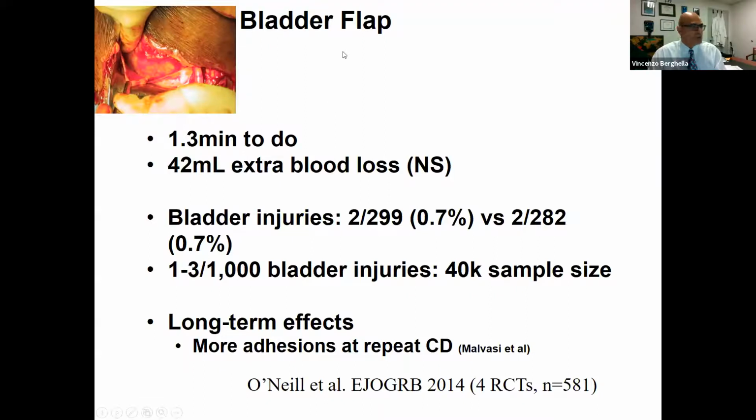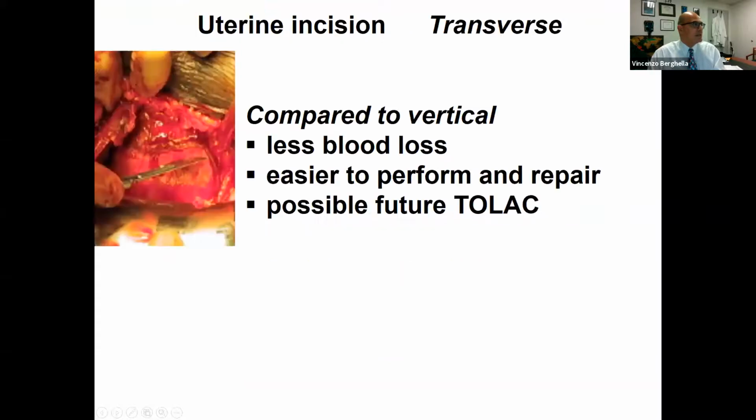Bladder flap, they talked about as well. We haven't done it for many years, and I think in general, we can avoid doing the bladder flap. There actually can be more adhesions and problems if you do it.